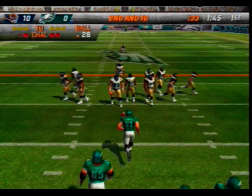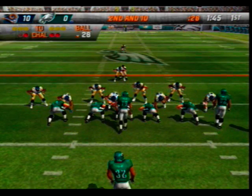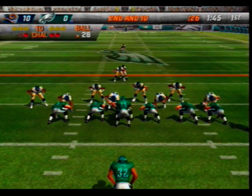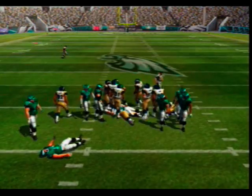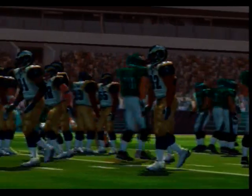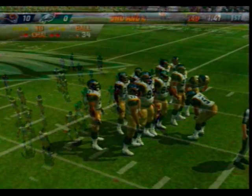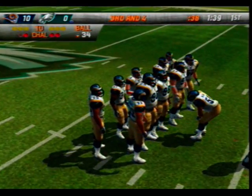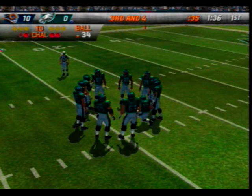Second and 10. Ball on the 28-yard line. Pat comes up to make the play at the 34-yard line. When you have a good balance of run and pass on offense, the defense doesn't have a chance to focus in on either one of them. They need to be prepared to cover both options.